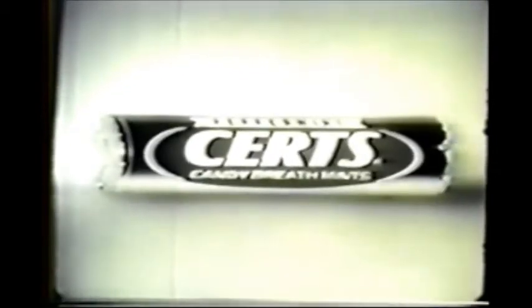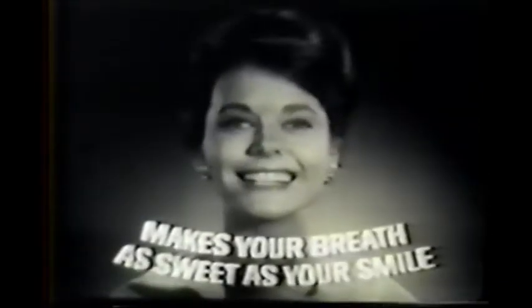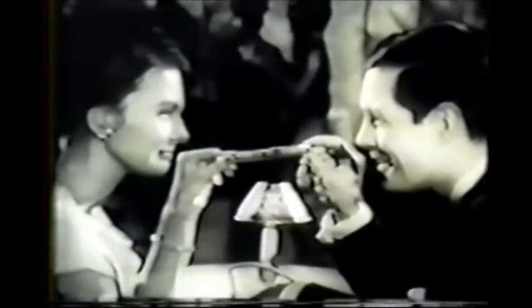If he kissed you once, will he kiss you again? Play safe. Make sure your breath is sweet with Certs. New Certs, the delicious candy mint that makes your breath as sweet as your smile. Always carry Certs. It's a delicious tasting candy mint. And the perfect breath mint, too. That's right. Certs is two, two mints in one.